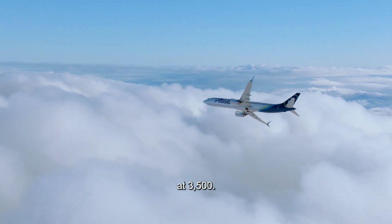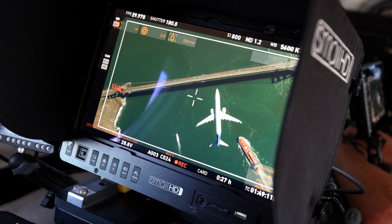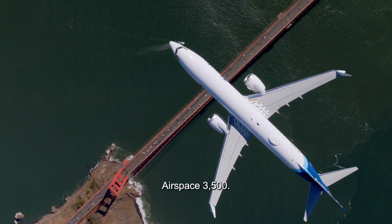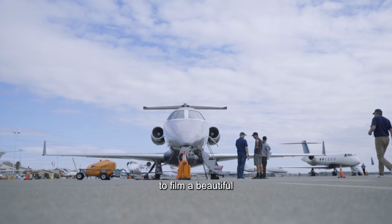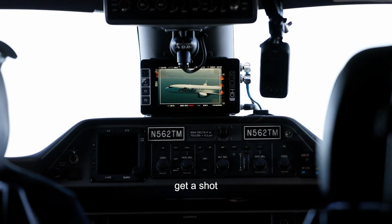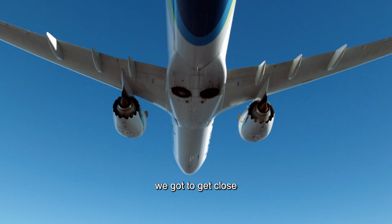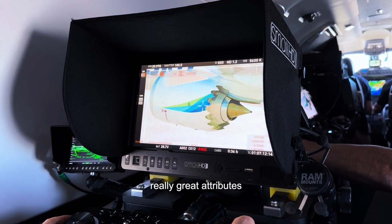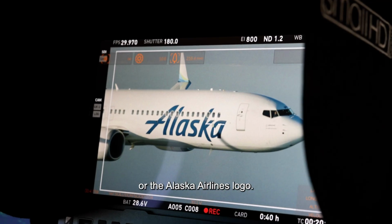Okay, we can stay at the 3500. We're going to be looking to do some multiple passes over the Golden Gate. Clearance Bravo airspace 3500. We're using this Phenom 300 camera jet to film a beautiful brand new Boeing 737 MAX 9 for Alaska Airlines. For the Phenom 300 to get a shot, sometimes we have to live far away and use compression, but sometimes we gotta get close and get a little artsy and show those really great attributes of the Boeing 737 MAX 9 or the Alaska Airlines logo.